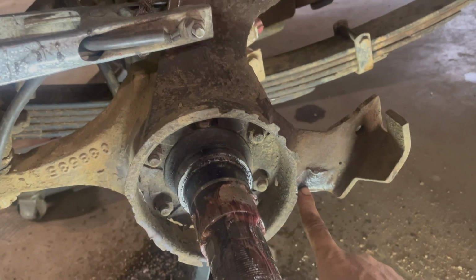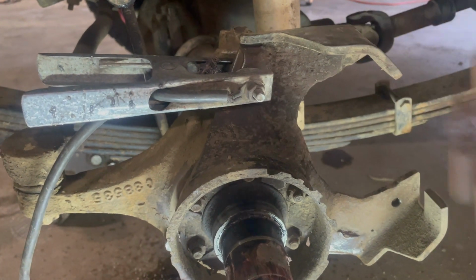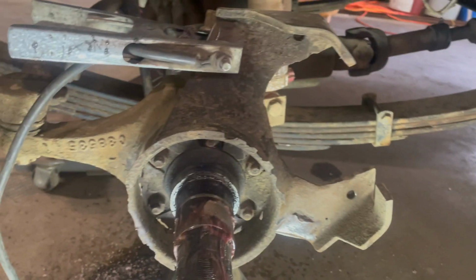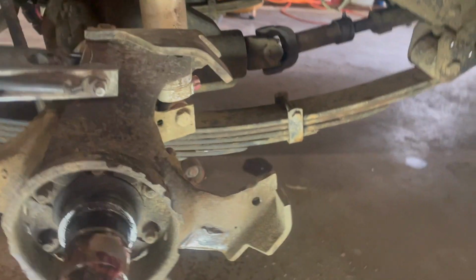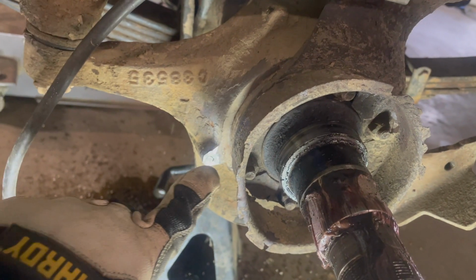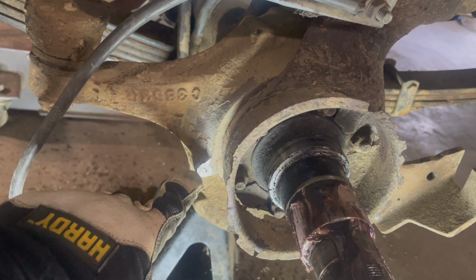The dust shield welded here and up here to the bracket for the brake caliper. It bolted here. That's where the bolts broke off. Don't worry about that brake fluid back there. We'll deal with that later.